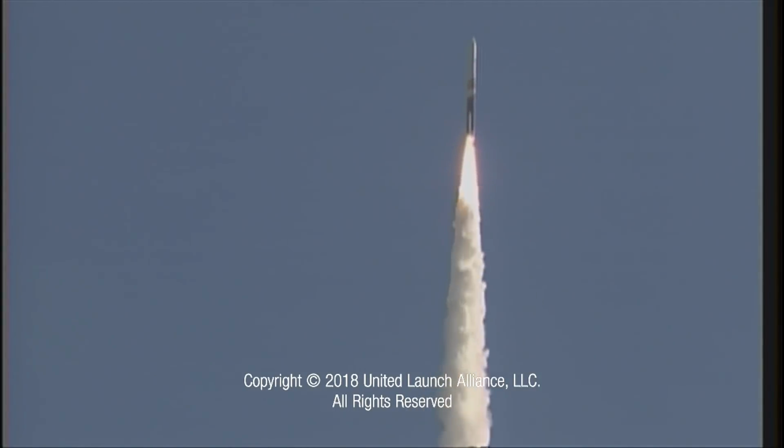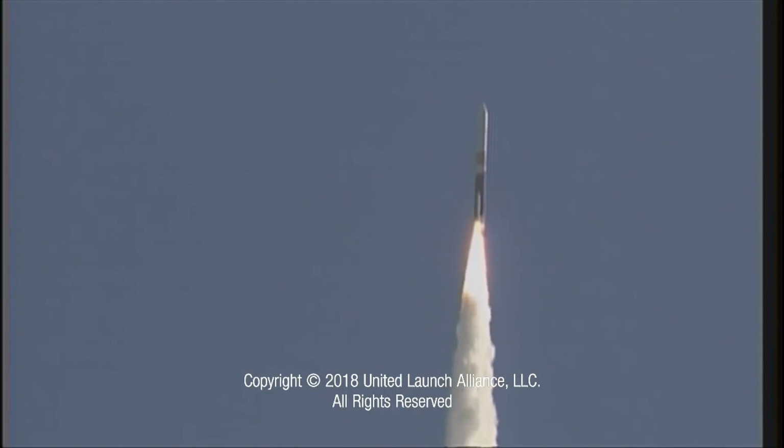Burn profile on the solid rocket motors appears to be within family. Now passing 25 seconds into flight.